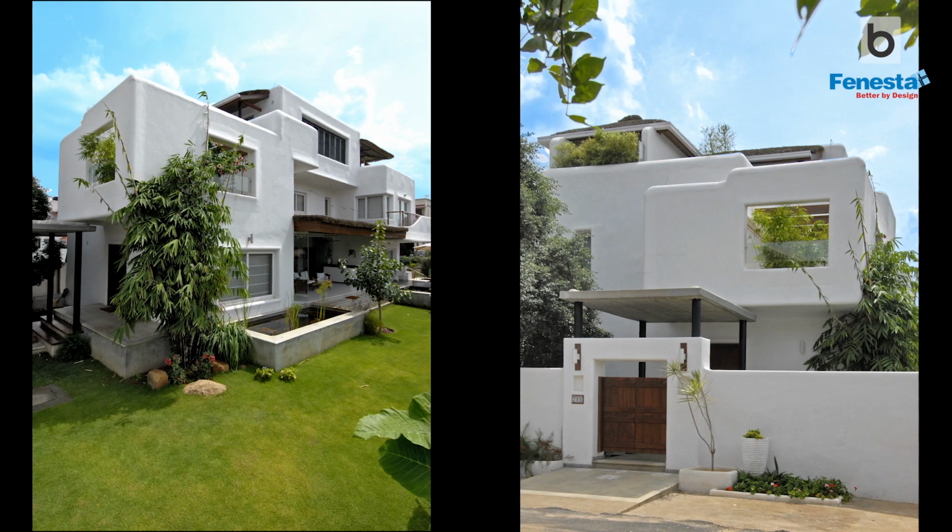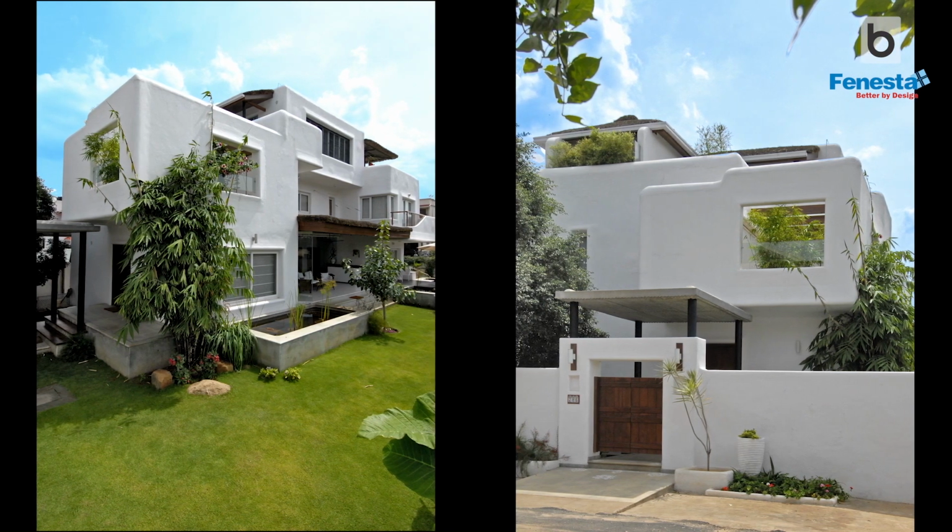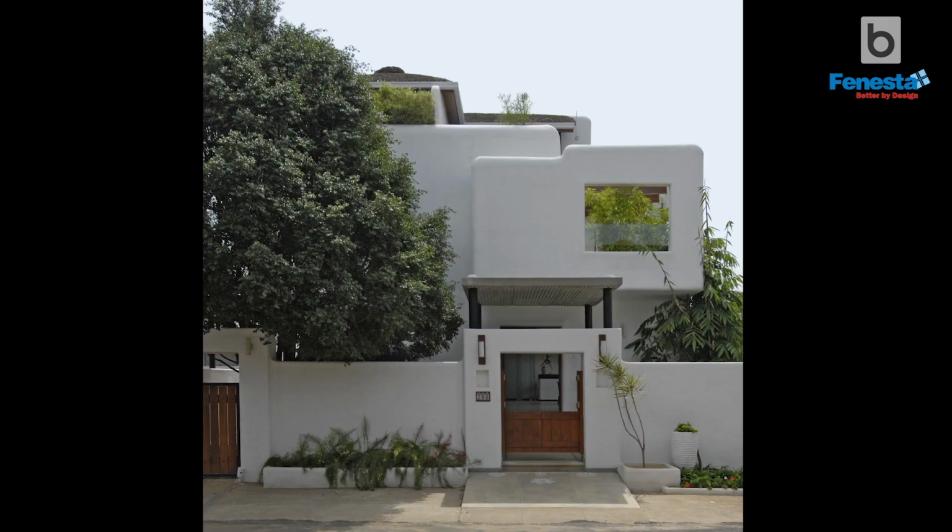Whether it was in the toilets or whether it was in the elevation at all. It was maybe a little bit on the roof of the deck area, but otherwise the white, the wood, and of course the surrounding greenery really seemed to be the theme for this particular house.